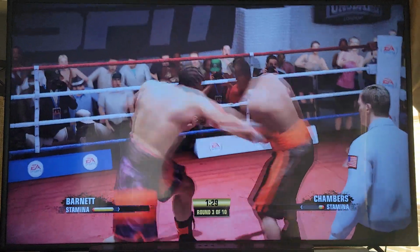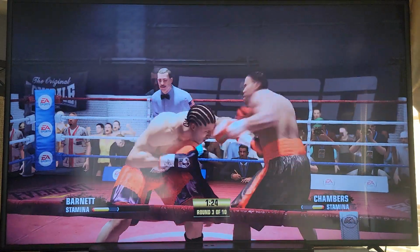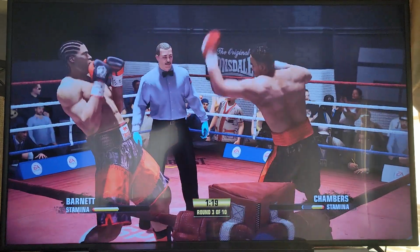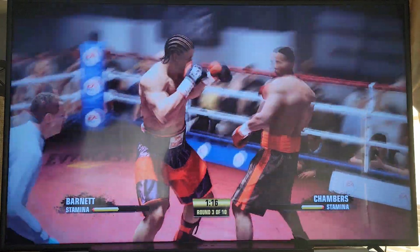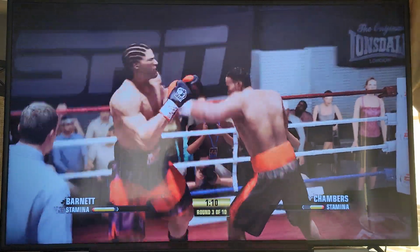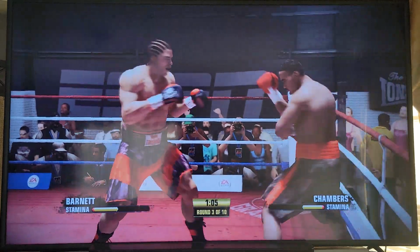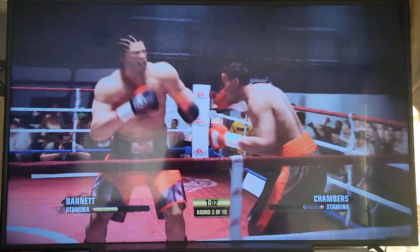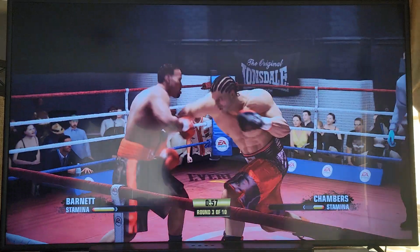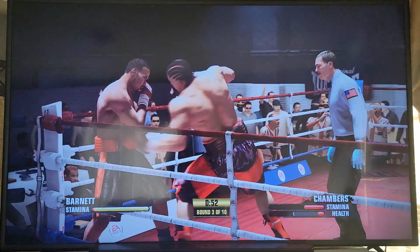Coming to the halfway point of this third round. Oh, that's good stuff. Fire him right back with one of his own. Good work by Barnett. He is really in position to control things in this fight if he can do what he did just there, and that's land a good solid jab. Oh, and there he lands the right hand well.